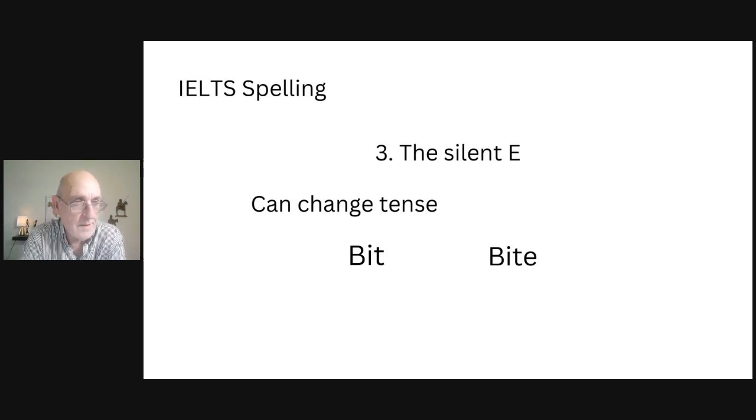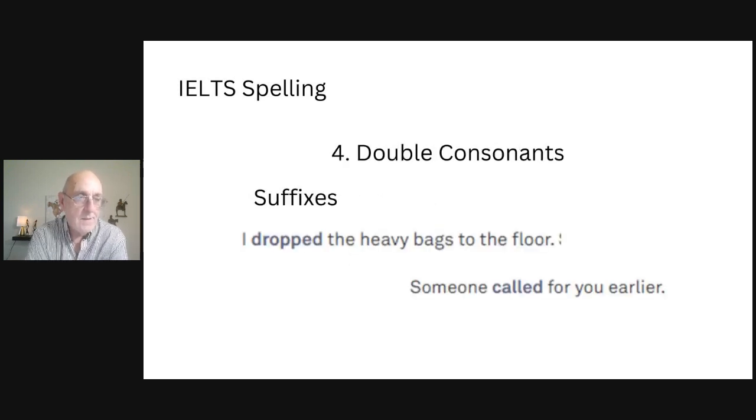An E on the end of a word can not only change the sound and the meaning, it can also change the verb tense. Yesterday, I bit my tongue. Okay. And if I add an E to that word, it becomes bite. I hope the dog doesn't bite me. Okay. It's a completely different verb tense. So just be aware, it's a simple thing, but a little E on the end of a word can make a big difference. Let's talk for a minute about double consonants.